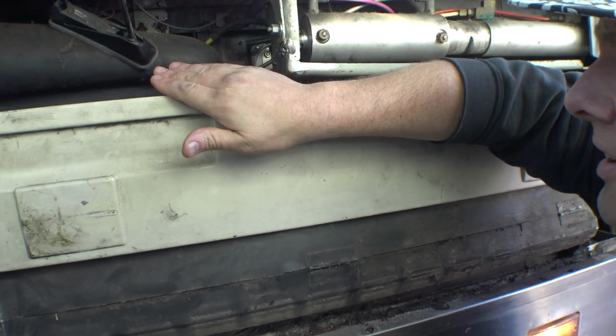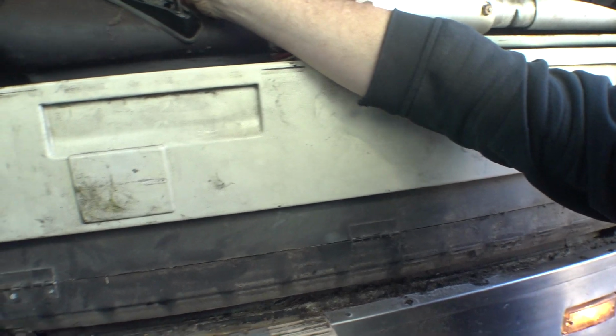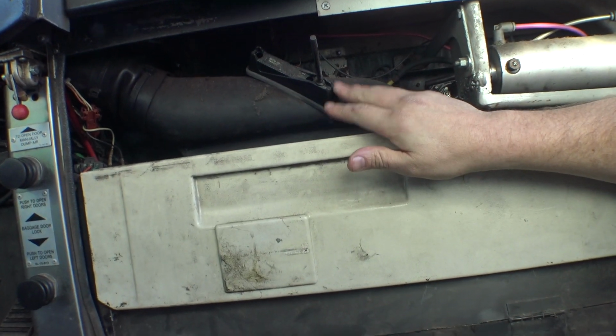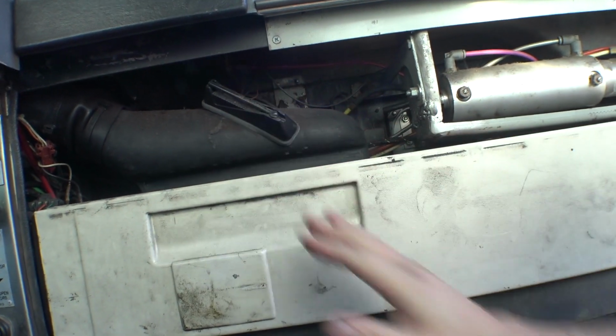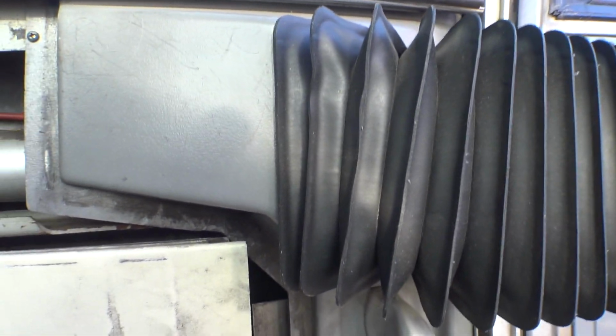There's a random antenna right here. I wonder if that's for the TV system. Oh yeah, it goes up here and connects to the back of the radio. I think that was the TV antenna. That's a weird spot for that. And here's the air solenoid for our automatic door opening system.